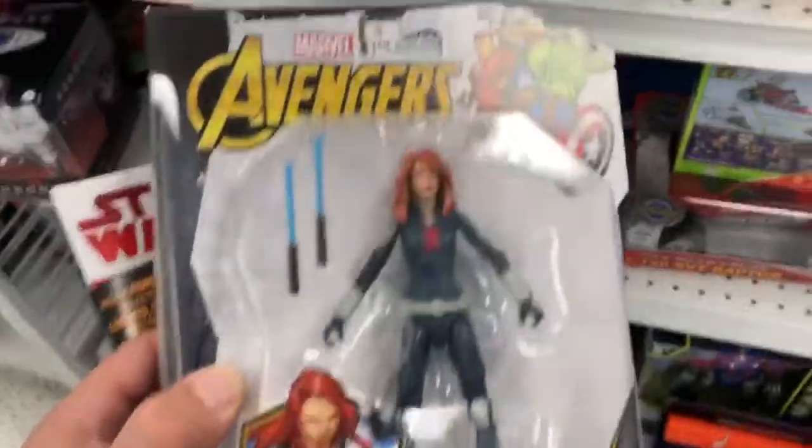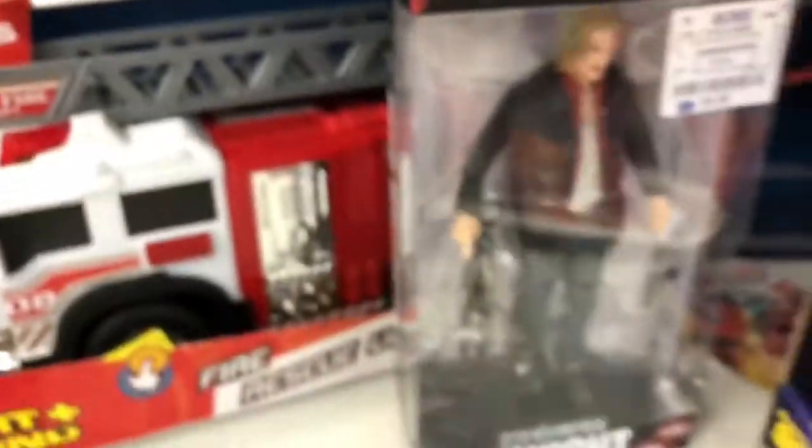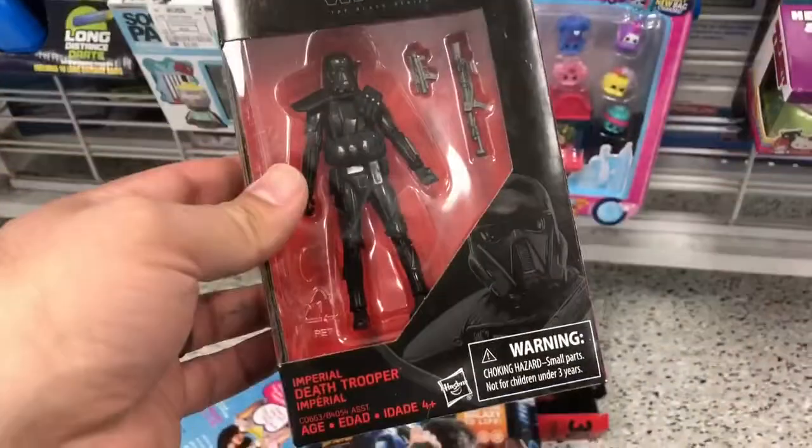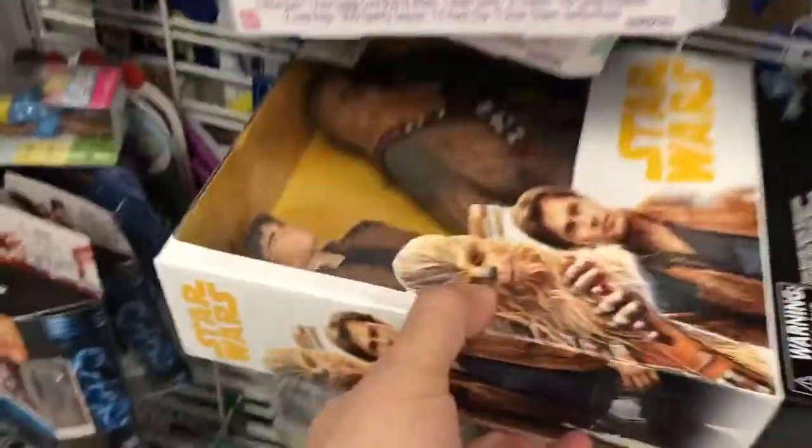Found a Black Widow. I could probably repaint her to something else. I also found this dude from The Walking Dead. Smaller versions of the Black Series. I've never seen these before. They had, what was her name? Jin Tricoso, and I was on Lando. Sorry, $2.99. Lando's, it's crazy. I've never seen these. Kind of ran and had this guy.